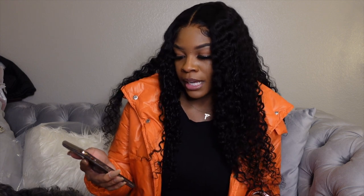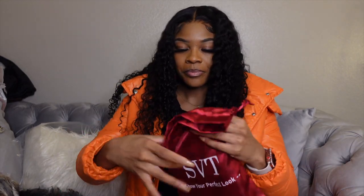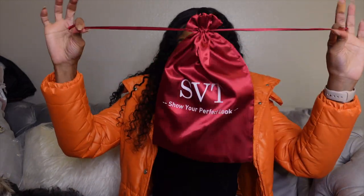So this wig right now is on sale for $288.79. They do also offer Klarna, the four payments, so you can pay $72.20. So get on it. All right, so this is the baggie that you will receive.